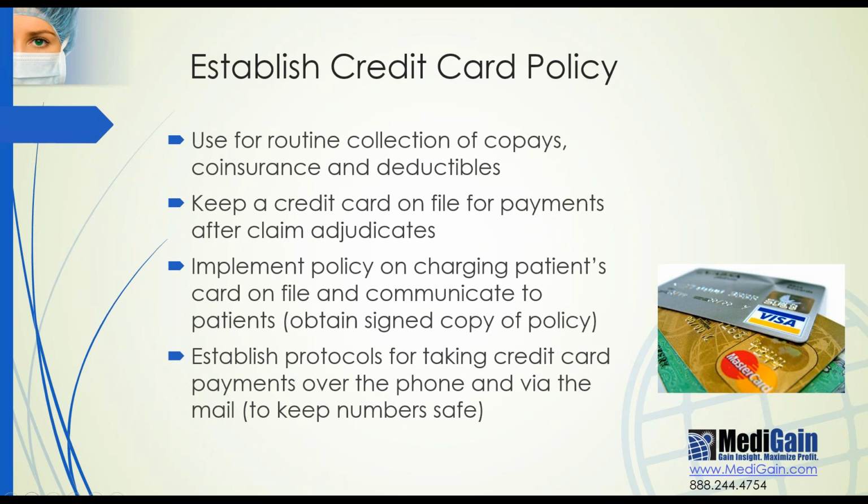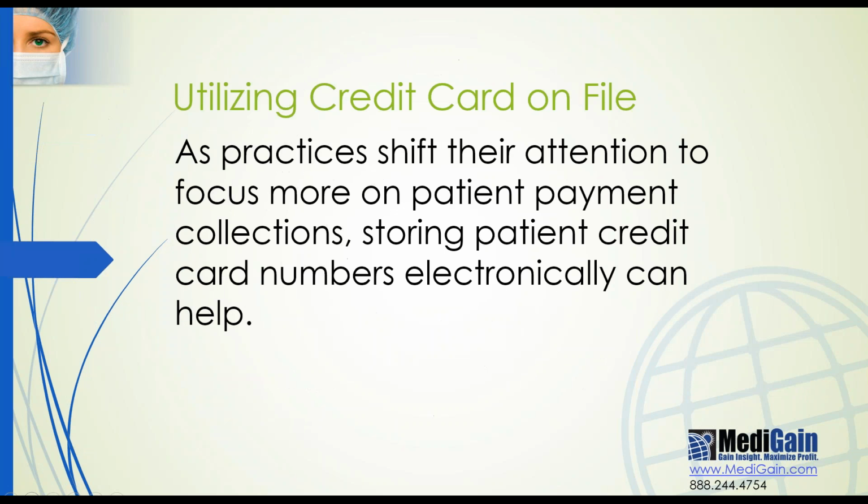It's good to have a little policy written up to keep that on file when you're taking a copy of, or when you're processing that card. But really remember, you want to make sure the patients understand that it's not that you're keeping a photocopy of their card or the number. It's all secure. All right, next one. So as practices are really shifting their focus on more patient payment collections, storing credit card information can really help you. And this is something that probably is one of the best things you could do. Next slide.